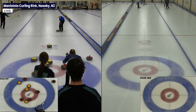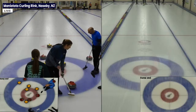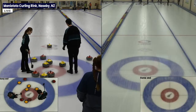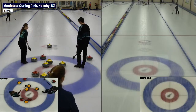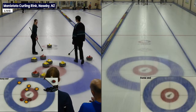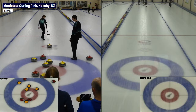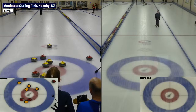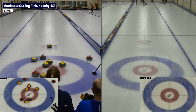Still staying out wide. Oh, it's going to tick the red stone if it doesn't. Oh, it's just on the top, but I don't know if it's going to get a lot of roll. No, it didn't. But being on the high side of the house, it makes it difficult for Nathan and Joe to get inside that or progress any of their own stones.